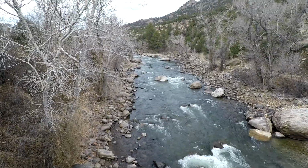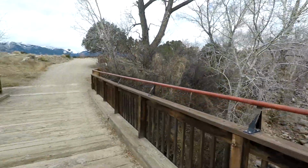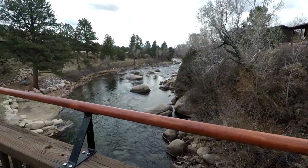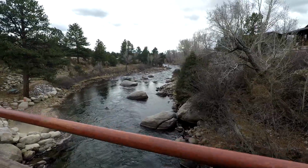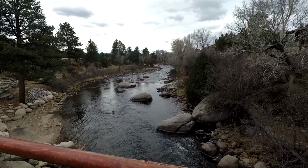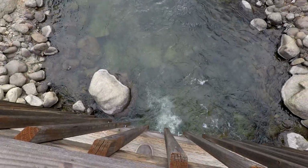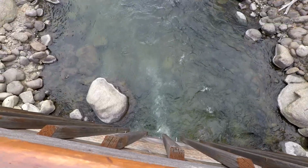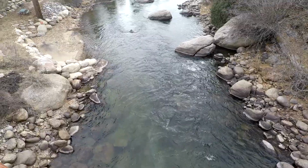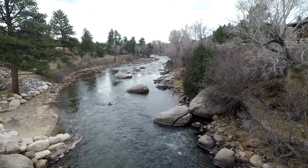Is that not cool? Then I'll take you back over here to this side of the bridge. We'll get out here where we can see a little more of the river. And look straight down below. Great big boulder down there. And then just watch the water as the river cruises on down, heading out of here. Isn't that neat?